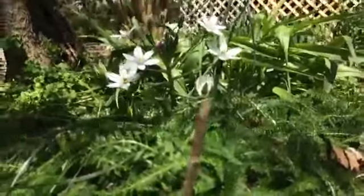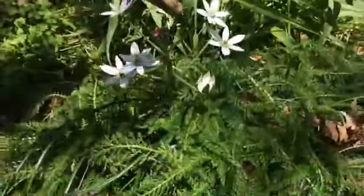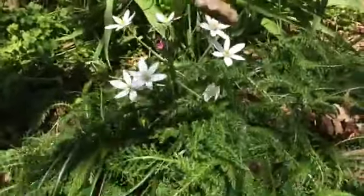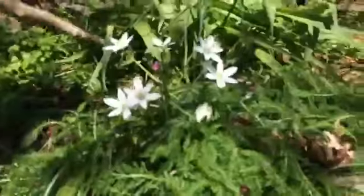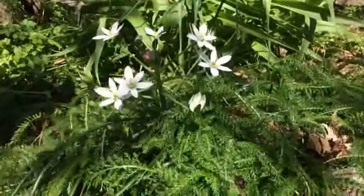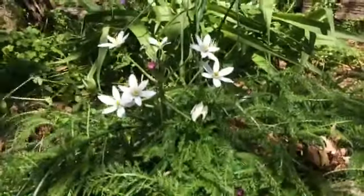It's also really good for pets, like when your pets are freaking out because of a storm or something and they're really afraid and you need to calm them down. A couple drops of Rescue Remedy, which is made from this plant. But don't eat this plant. This plant is poison.